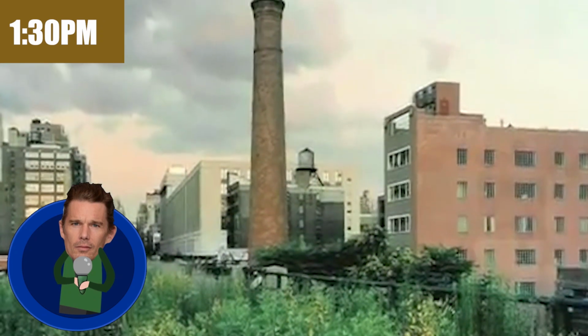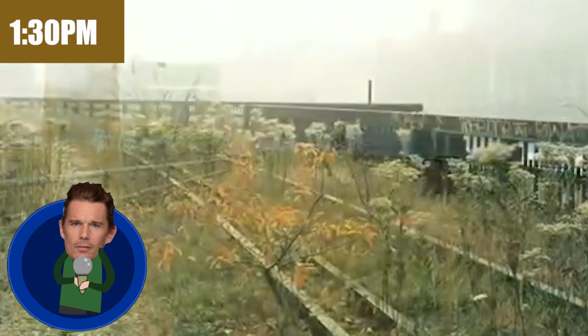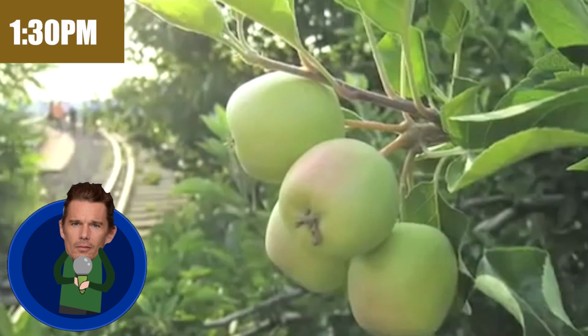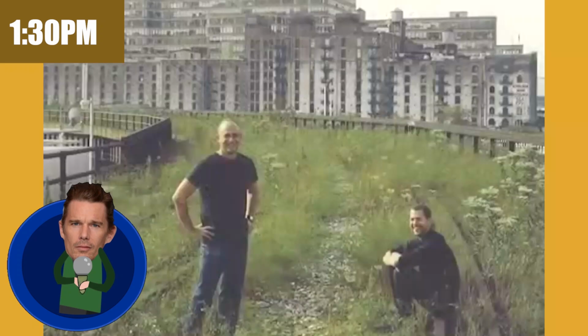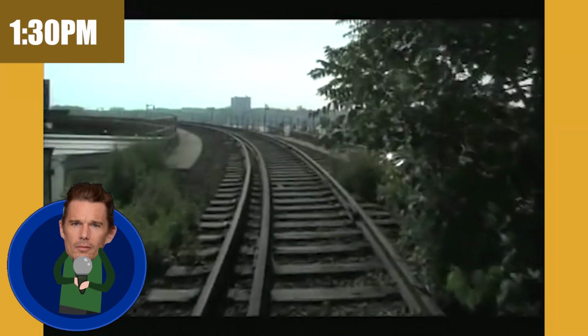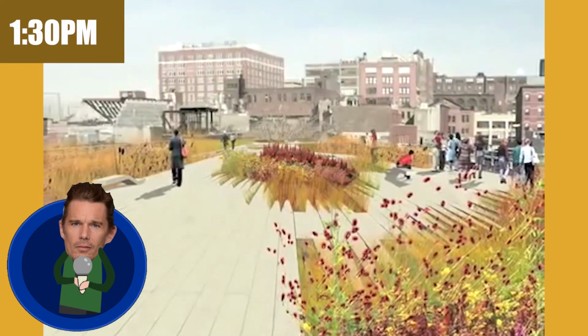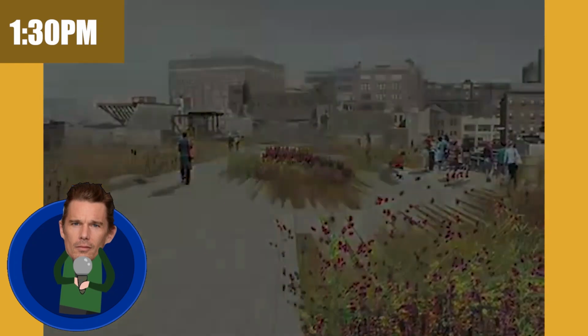On top of the tracks, nature began to take over. The wind blew seeds in from across the river, and birds dropped others onto the railbed. Some of these seeds took root, grew, died, and decomposed. A layer of soil built up, and as the years passed, a strange, unlikely wilderness took hold.